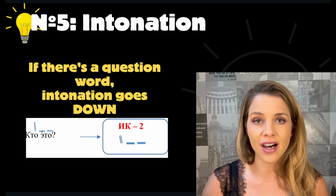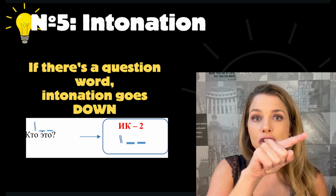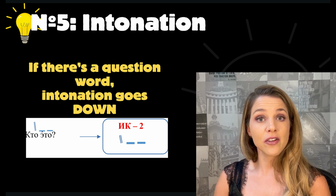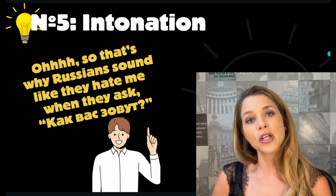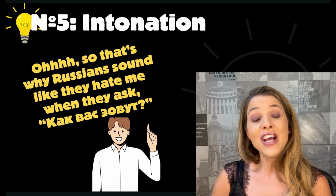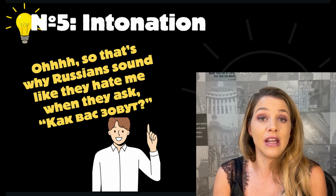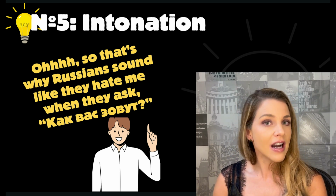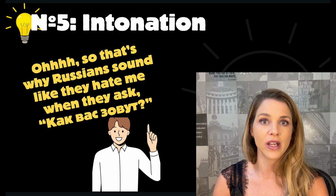Also, what's weird in Russian is when you're asking a question with a question word, this is called IK-2, or intonation construction number 2. This is so weird for the English-speaking brain. You actually should go down in your intonation. So you'd say, "Кто пришел?" Who arrived, right? In English, we have this nice little perky up on the end of the intonation. Nope. "Кто пришел? Что вы хотите?" Doesn't that sound so rude and weird to the English ear? But that's how you ask a question in Russian with a question word, it's a downward intonation. "Что вы хотите? Как вам помочь? Как вас зовут?" You see, isn't that crazy? It's super counterintuitive for the English-speaking brain.